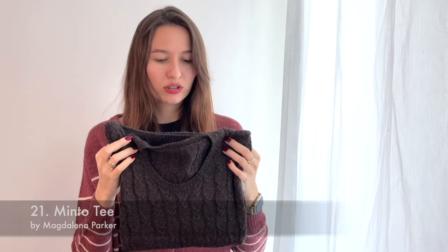The next item that I want to show you is my Minto Tee. This is a test knit, which I was a bit afraid to start at first, because the deadline was probably 4 weeks or something like that. And then the designer, Knitonomy, decided to extend the deadline, and I decided that at that time I could manage to knit this. Part of this tee I knitted during my trip to Ukraine, where I had tons of time in trains.